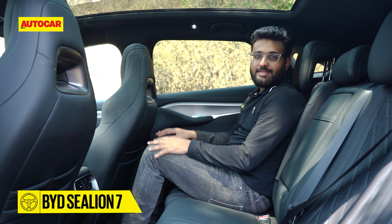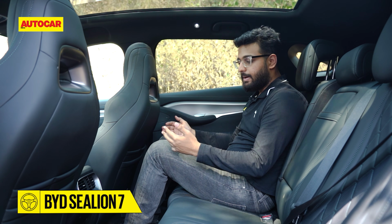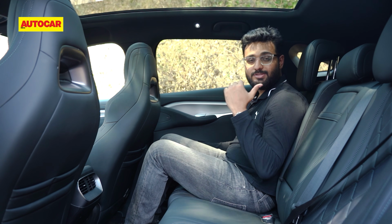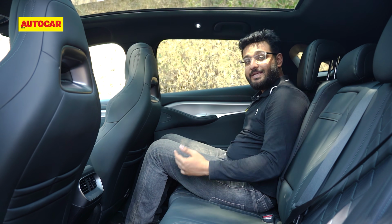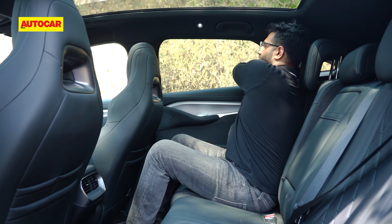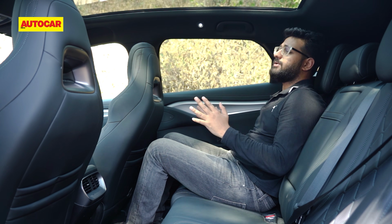Now in the backseat of the Sealion 7, space is not really an issue. Yes, the wheelbase is not the longest in this comparison, but you still get a lot of knee room, and you are not seated as knees up as you do on some of the other cars. So seats again, very, very comfortable. The cushioning is just superb. And of course, you have a recline as well. So a good, comfortable space.